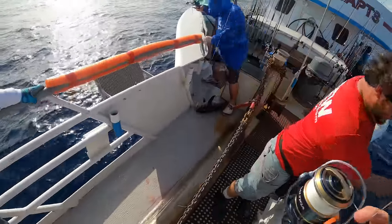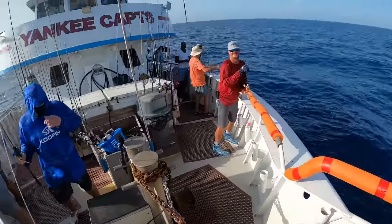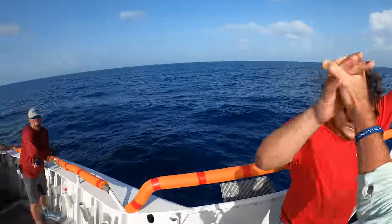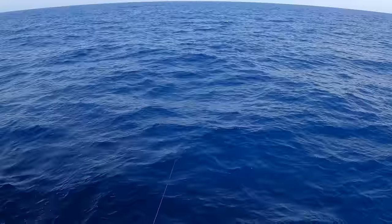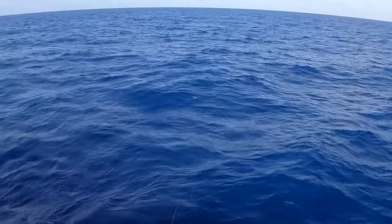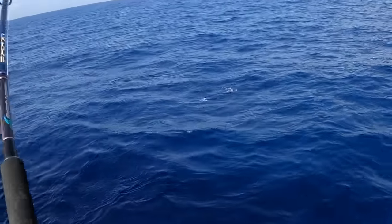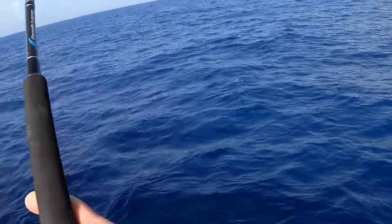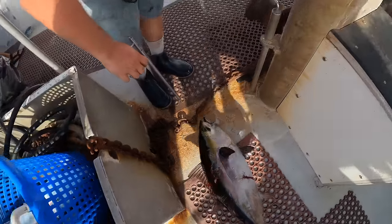Got another horned shark. Oh my god! That was so aggressive. That was sick, man. On the X-Wrap. I was like, oh, that's a giant. It looked like a giant bonita to me.